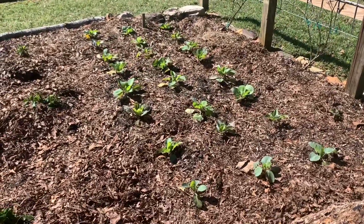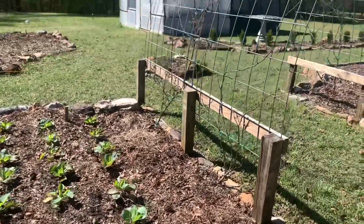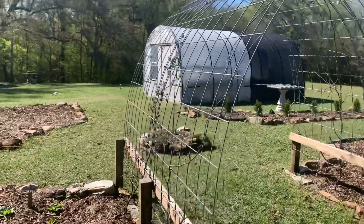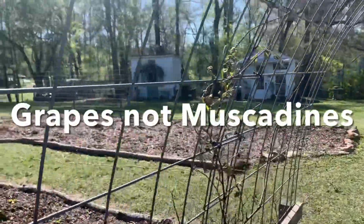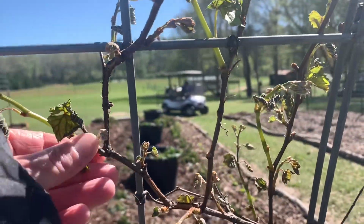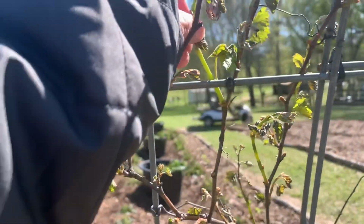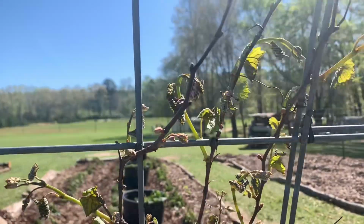These are cabbages that Chase planted. And the frost got these muscadines too. They had new foliage all coming out of them and buds. And the frost nipped them. Darn.